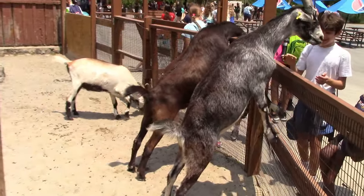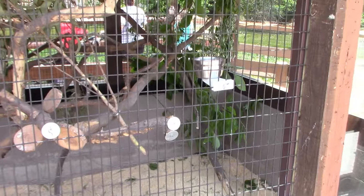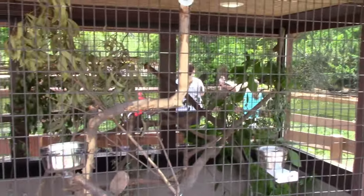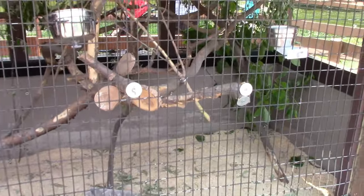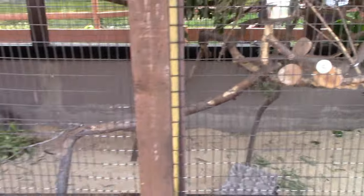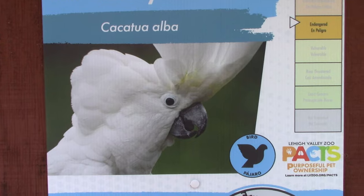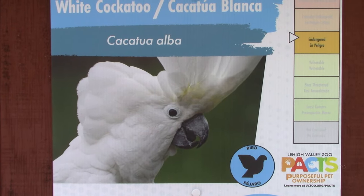Ready? So right near the goats, I was looking for the white cockatoo if it's going to be out. This is where the lady was working on the window earlier. Fortunately, I still don't see the white cockatoo. So white cockatoo is a no-go, unfortunately.